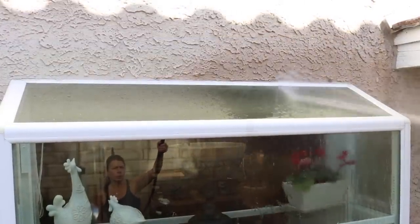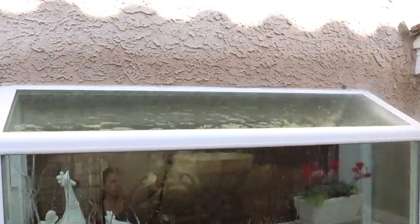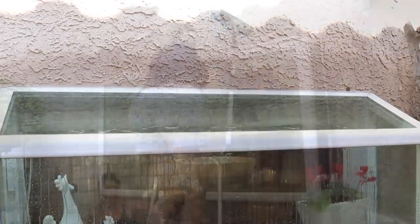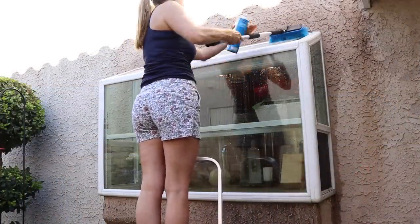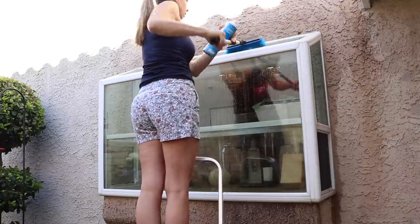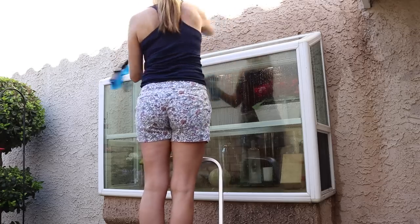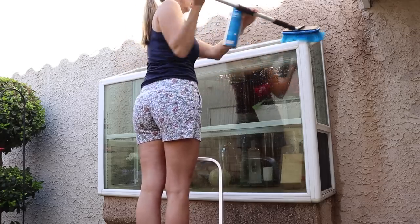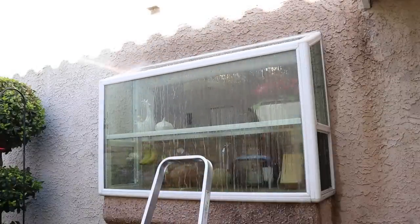And glass is durable, but it can scratch, so I want to make sure and rinse off the dirt with the hose before I use any cleaning products. I'm using Sprayway glass cleaner and a soft brush to clean off the glass, and I found this brush in the automotive section, and it's designed to clean cars and boats, so the soft bristles won't scratch the glass, but they will loosen up anything that's stuck to it, and the large brush covers a large surface area quickly.